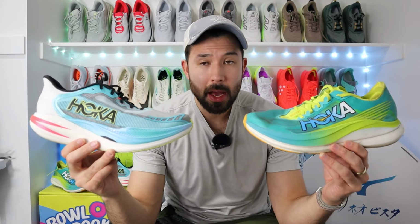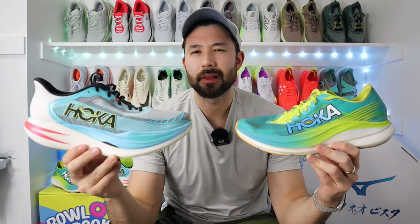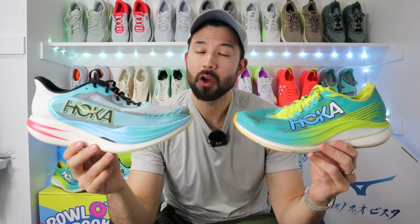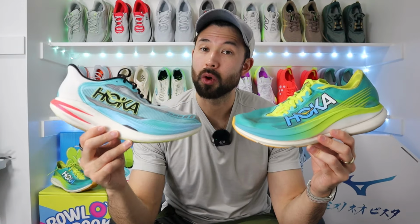Most running shoe brands nowadays have two marathon racing options. One that is maybe a little bit more sleek, can maybe be used at shorter distances as low as the 5K, and then one is typically going to be your elite marathon racing option. With the addition of the Cielo X1 last year, Hoka seems to have joined in on that group as well. Today, we're going to be breaking down the differences between the Hoka Rocket X2 and the Hoka Cielo X1 2.0.